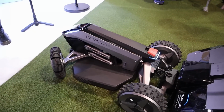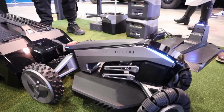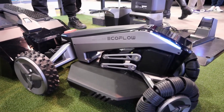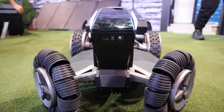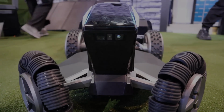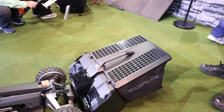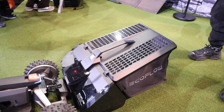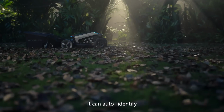Now the final product that EcoFlow announced this year at CES was the EcoFlow Blade. Now the Blade is an automated lawn robot that goes around cutting your yard so you don't have to. Now the Blade uses both LiDAR and GPS technologies to map out your yard and to cut it without hitting any obstacles. Now there's an attachment that goes on the back that has a built-in sweeper, so as it's cutting, it will pick up debris to give you a really nice looking lawn.